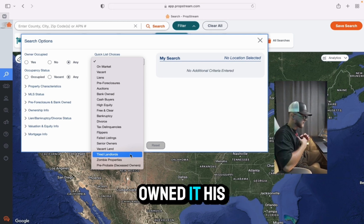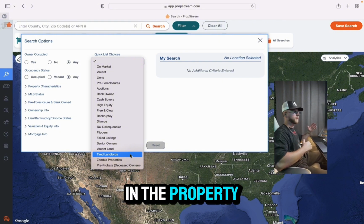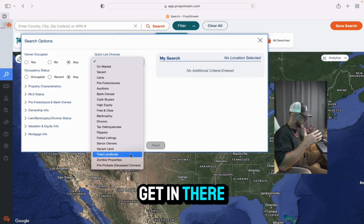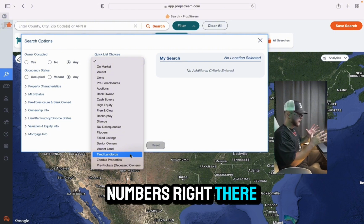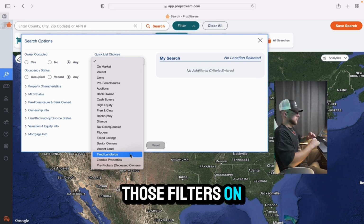This guy had owned it his whole life, and he lives out. He doesn't live in the property. He has it rented out, and he has to evict the tenant. Those people are motivated to sell. All you have to do is get in there and solve their problems. Guys, these are 3 different types of people on PropStream that you get to filter and get their phone numbers right there in whatever area you want. Okay, so definitely utilize those filters on PropStream.